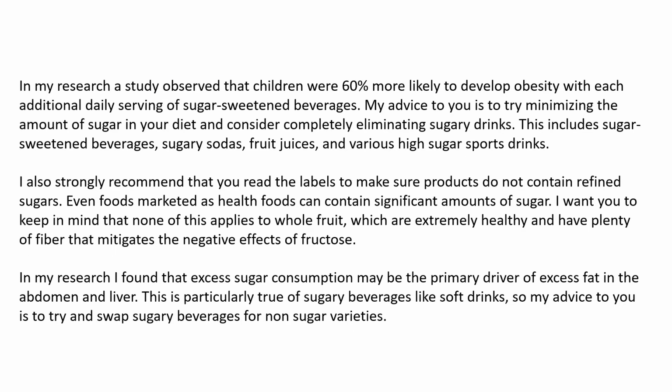In my research, a study observed that children were 60% more likely to develop obesity with each additional daily serving of sugar-sweetened beverages. My advice to you is to try minimizing the amount of sugar in your diet and consider completely eliminating sugary drinks. This includes sugar-sweetened beverages, sugary sodas, fruit juices, and various high-sugar sports drinks. I also strongly recommend that you read the labels to make sure products do not contain refined sugars.